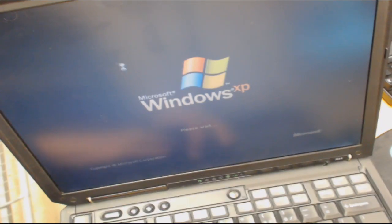So I'm going to click OK here. It's just going to test the video. This is the point of the install where I don't think any other files are accessed, neither from the hard drive or the CD, you know what I mean. I don't think there are any more files copied over once you get to this point.